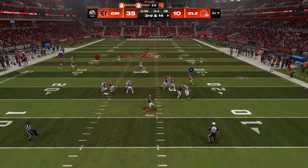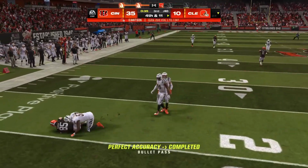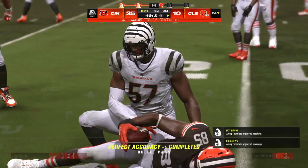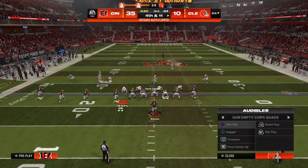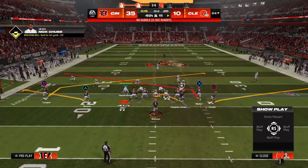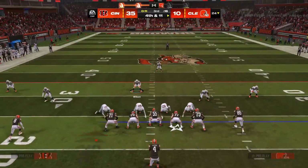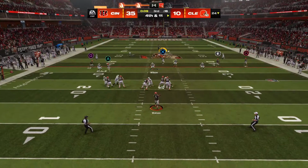Now on 3rd and long, they'll look to throw. This short pass into the hands of Njoku. So just 3 yards on the completion there. And that'll bring up 4th down. It's 4th down. They will indeed snap it to Watson.